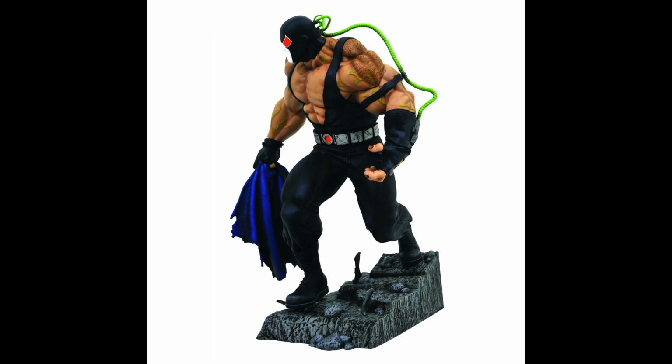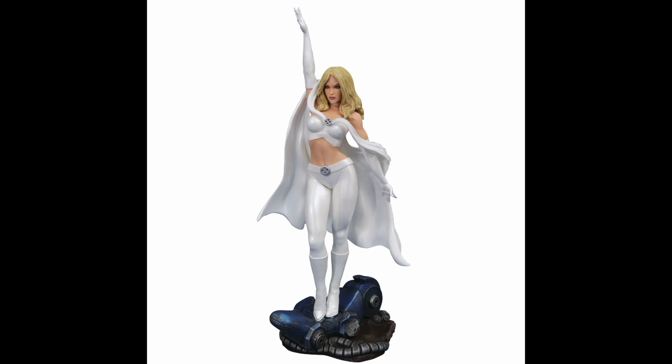Also in that same line, we've got a Free Comic Book Day Emma Frost. This is from Diamond Select as well, but this one comes with a catch. This is only available to comic shops that participate in Free Comic Book Day. It'll be available in May. It'll also have a $50 price tag. So looking forward to those two.